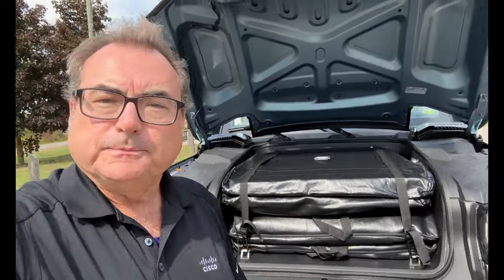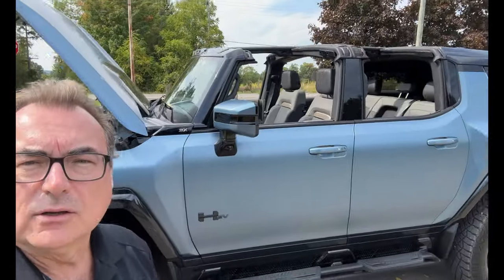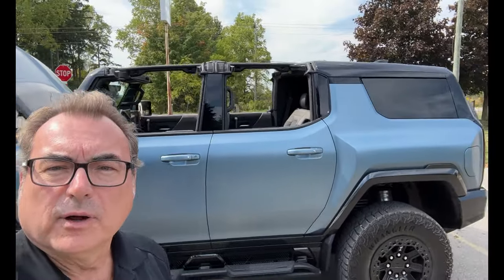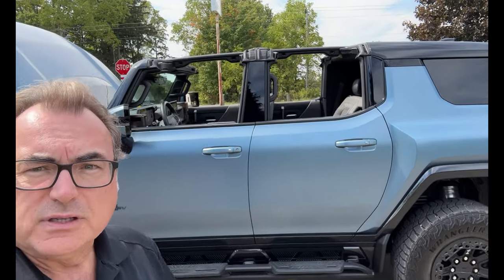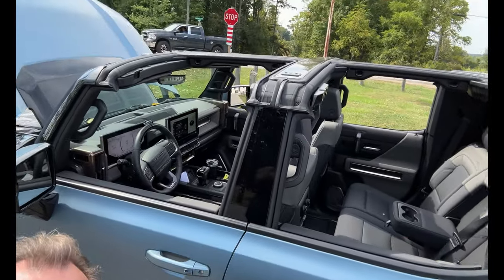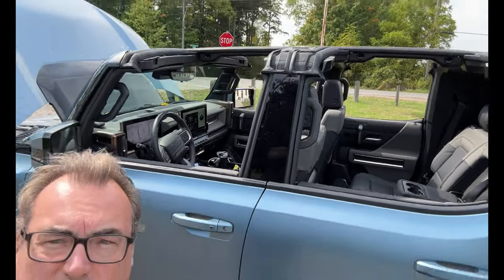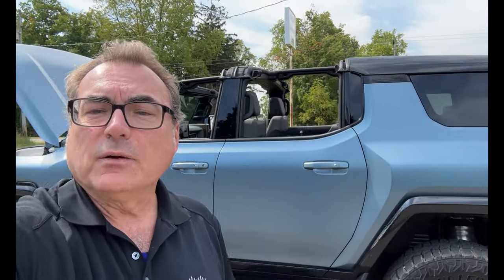Then you close the frunk. So once we close the frunk, we get the look of the Hummer with the panels out. Obviously the pickup truck version has a very similar aspect with these panels out. If I try to go high on it, you can see you've got this nice look, almost like the Jeep outdoors look. So something if you want to have some fun with, I figured I'll take it for a spin and see how it looks.